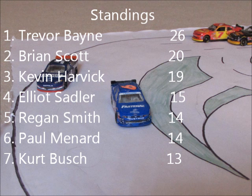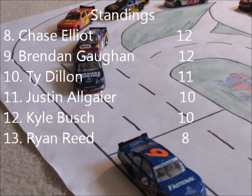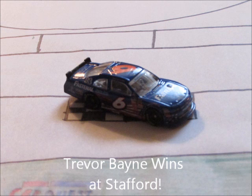Trevor Bayne has a 6-point lead in the standings over Brian Scott. Kevin Harvick 1 point off in second, and then a 4-point drop to Elliott Sadler in 4th. Regan Smith is in 5th. Chase Elliott and Brendan Gaughan tied for 8th. Ty Dillon 10th. Justin Allgaier and Kyle Busch both with 10. And Ryan Reed with 8th. But Trevor Bayne wins at Stafford.